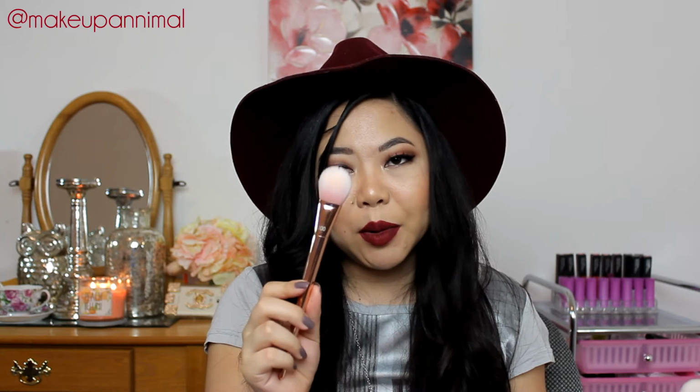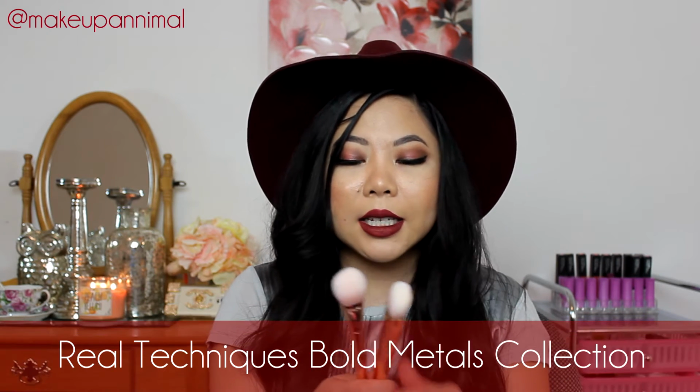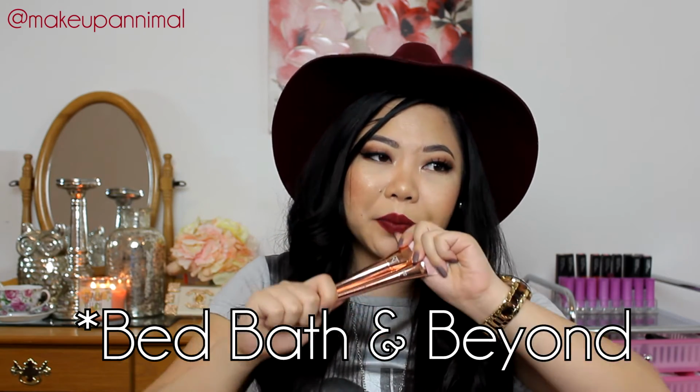Two more Real Techniques brushes. I know. I have the number 300 Tapered Blush Brush and the 301 Flat Contour. This was part of the Bold Metals collection, and these were the two rose gold ones. These were supposed to be weighted, and the handles are supposed to be beveled, for lack of better term, so they don't roll around. These brushes are okay in terms of hair. I don't like the hairs as much as the regular line, and I know that's really crazy because these are super expensive. These are about $20 odd each, and you can get them on sale at Ulta sometimes and Bath & Body Works, but they also sell these now at Walmart. Real Techniques, man. Congratulations, Sam and Nick.